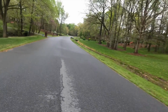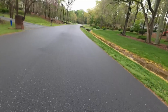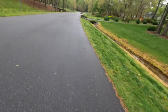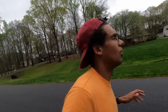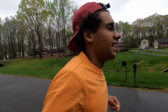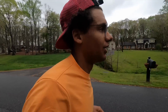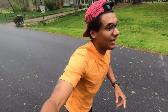So this is the dreaded 70-foot hill that I have to climb to leave the neighborhood. I'm just gonna do it. All right, we got about 0.4 miles left. I climb this hill and then talk about the things I like and don't like about the Pro 4 compared to the other two. Man, I'm not gonna lie, this whole talking with the GoPro thing, way harder than it looks, way harder.